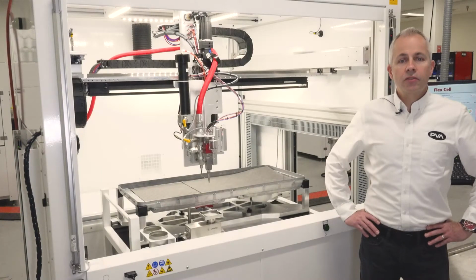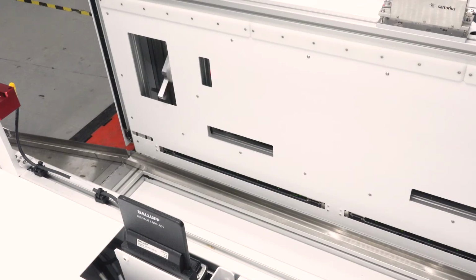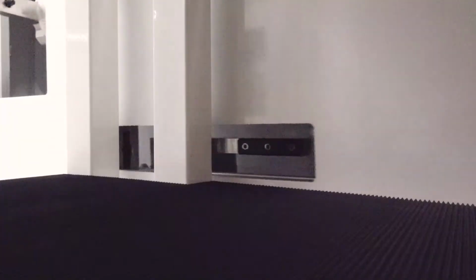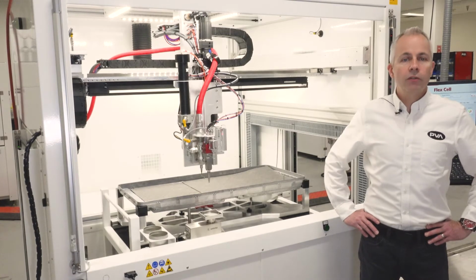Conventional handling methods, such as manually loading fixtures or transporting on a conveyor, can be challenging for products of this size. PVA's flexible and ergonomic pass-through option allows a mobile cart, or trolley, to be loaded directly into the robot's work area and locked into place. The trolley acts as the workpiece fixture and prevents the operator from handling oversized substrates.